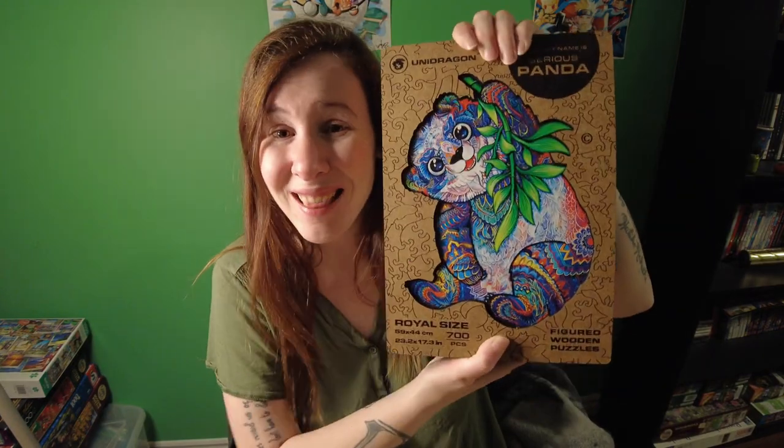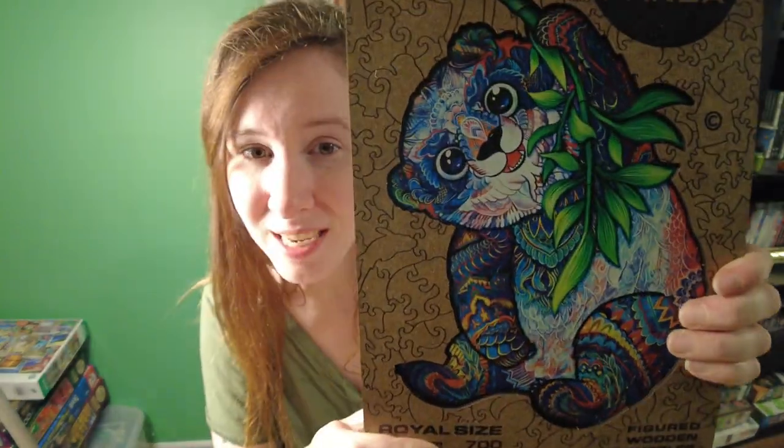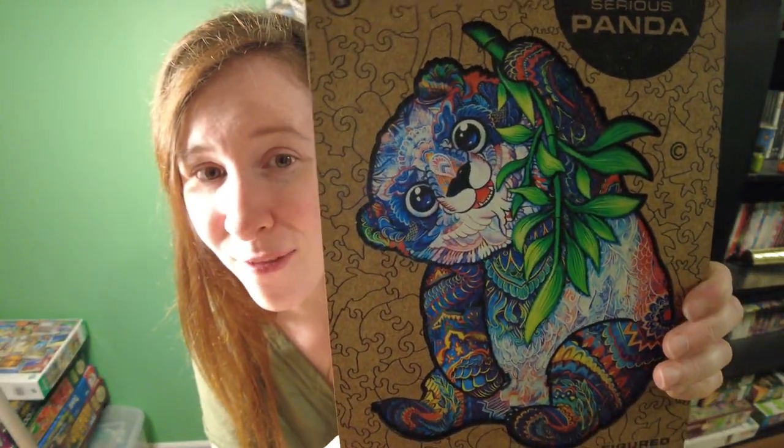But without further ado, look at this cute little panda puzzle. Oh my goodness, you guys. Okay, I was so excited when they reached out and wanted me to do it. Look at this little fella.